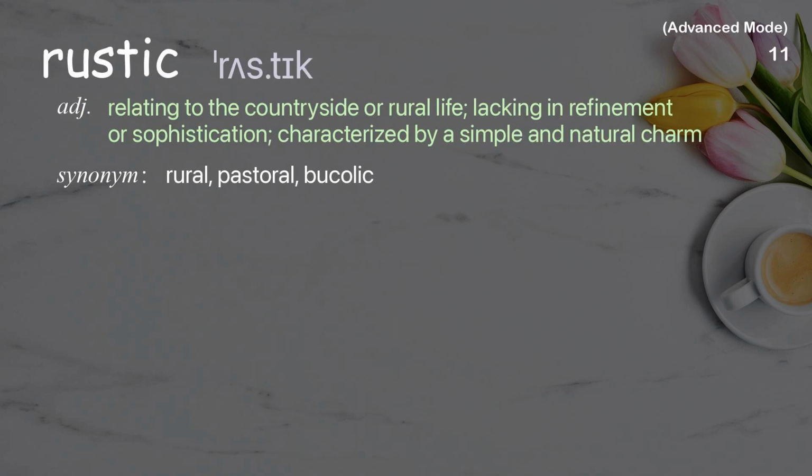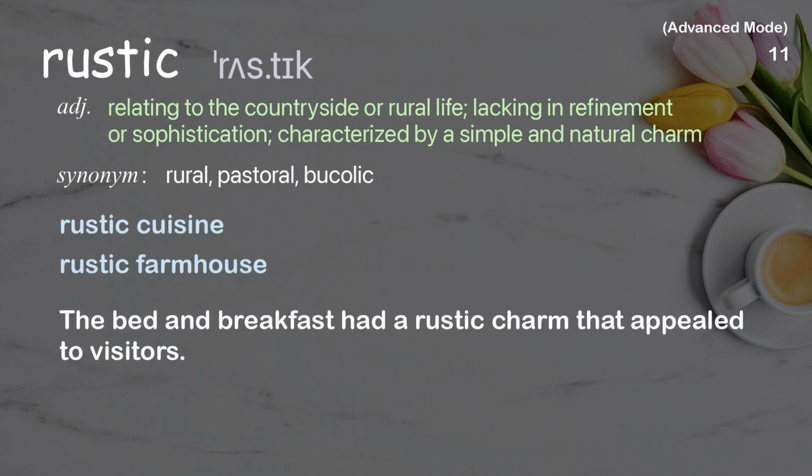Rustic. Relating to the countryside or rural life, lacking in refinement or sophistication, characterized by a simple and natural charm. Examples: Rustic cuisine. Rustic farmhouse. The bed and breakfast had a rustic charm that appealed to visitors.